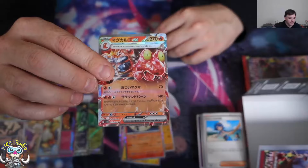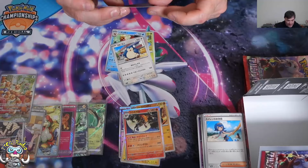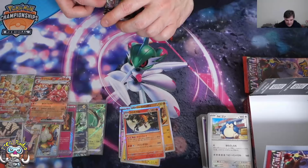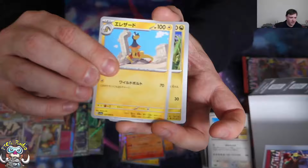Yay! So three EXs remaining. We haven't got Screamtail. We haven't got Blood Moon Ursaluna. And we haven't got Terror Greninja. One of those is coming. They don't double up, incidentally. They just don't. Now, the worst case scenario is you're still missing two EXs, you're still missing two ace specs, you're still missing three illustration rares. Just like opening one box, let's hope that doesn't happen.